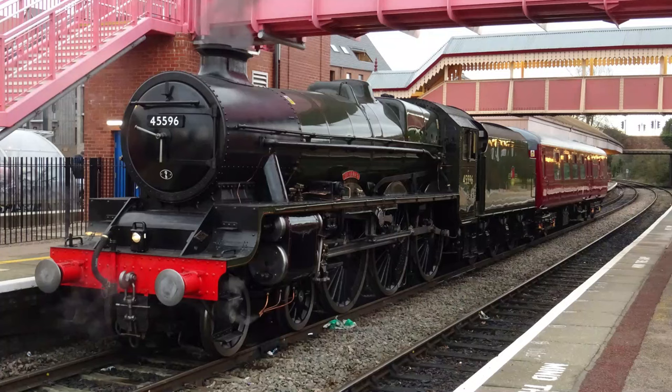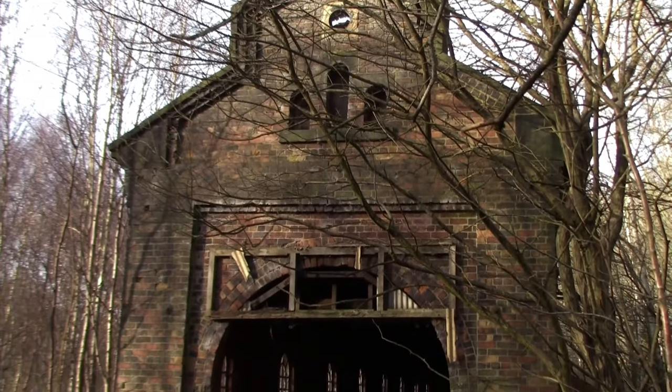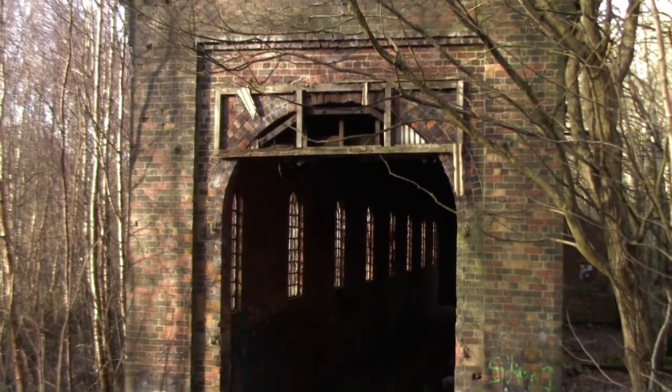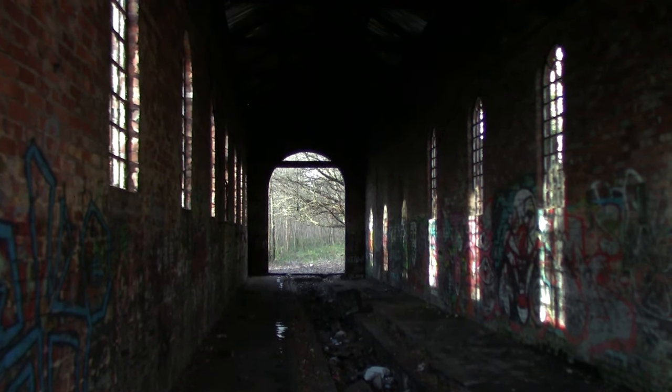It was also the headquarters of Jubilee steam locomotive 45596 Bahamas. We also had steam locomotives here like the Flying Scotsman, Mallard and Blue Peter. But honestly, this is a lovely area to take a look and explore. Being inside Dinting engine shed is just absolutely magnificent. It's just a lovely explore you have in the Dinting area.